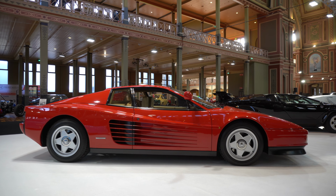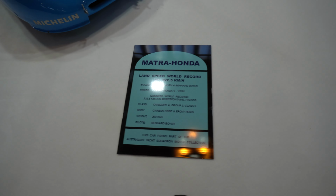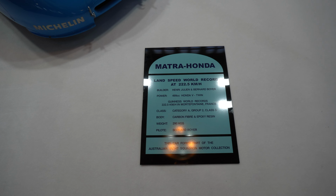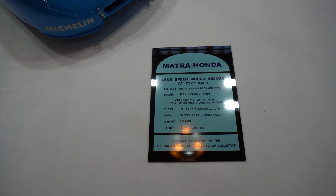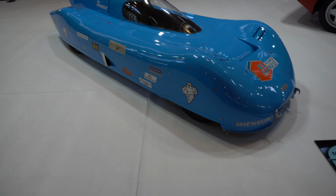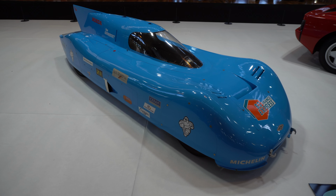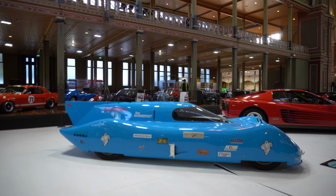Looks lovely sat there though. Something a little bit unique, a Mantra Honda. Looks like it set a land speed record of 222 kilometers an hour back in the day. I'm not quite sure when that was, but look at that. It's almost like a little coffin. I'll feel every bump on the road with that.